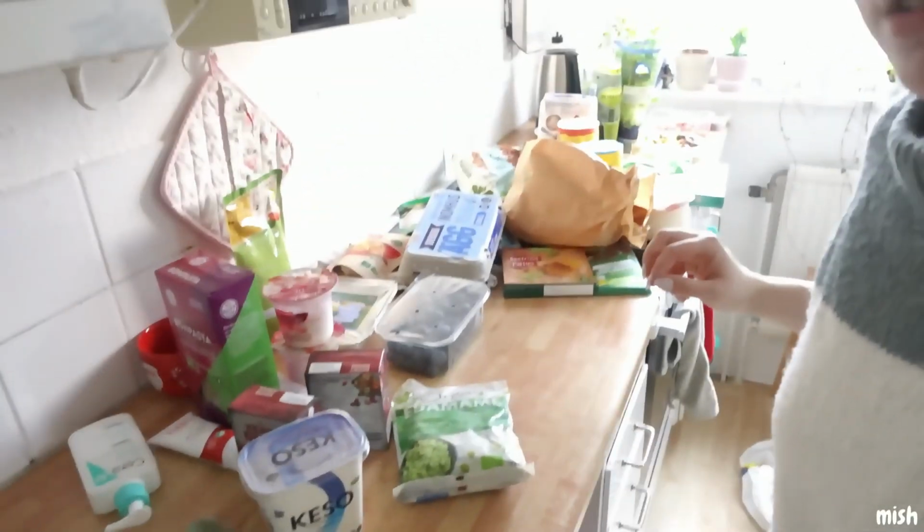Okay, I'll be back because I need to put this in, because look at this. Look at this mess. I need to put it in the fridge and stuff. So I'll be right back. Hello, it smells like fish. My dad did something. He farted.